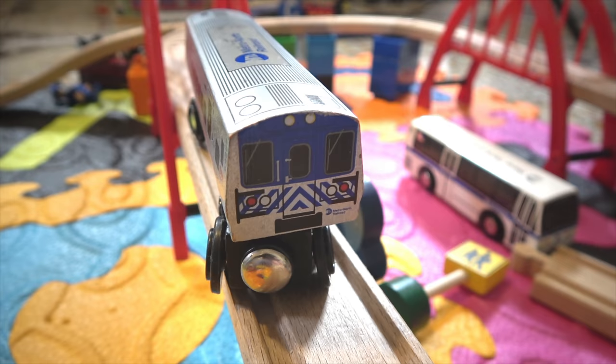Time for the D train ride. Finally got in. What train is this? 7th Avenue.